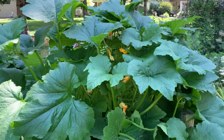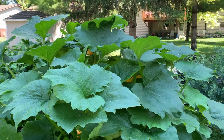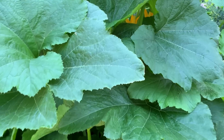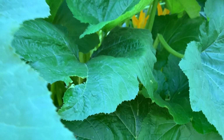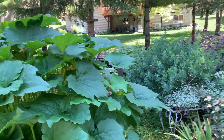I have a massive zucchini in here. It is almost my height. Doesn't that give you that tropical vibe? If I was creating a garden with a lot of space, I'd be planting this for that tropical feel. I do have a good amount. I've picked 8 zucchinis so far, and I don't know what I'm going to do with them right now because I've got so much other stuff.